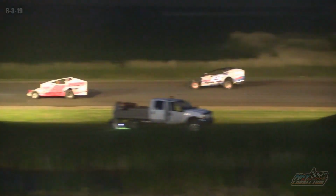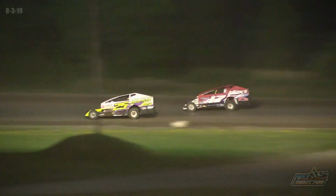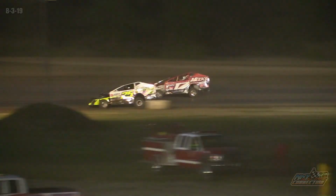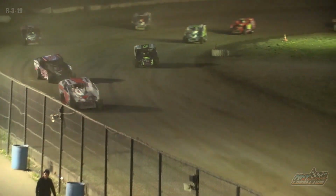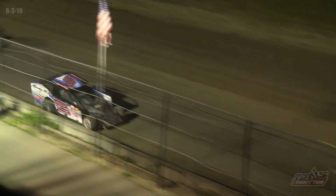Just Sykes, the Flax high-rise construction number 28 out of Edwards, New York, he'll be your leader down the backstretch. The Moody Motorsports number 9 of Jordan McCreadie out of Watertown will settle in that second spot as they swing off turn number 4. Down the front stretch they will go.